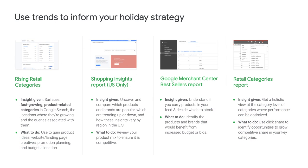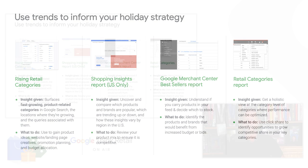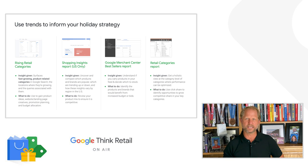The next tool available for additional support is the Shopping Insights Report, which gives you further insight into the specific products and brands that are popular or trending down. Updated daily, this report gives you shopping trends through daily search data of more than 55,000 products, 45,000 brands, and nearly 5,000 categories. Wow.